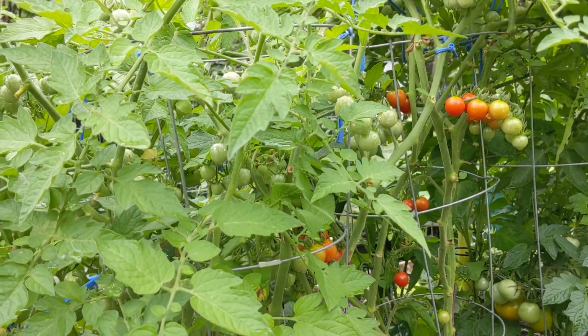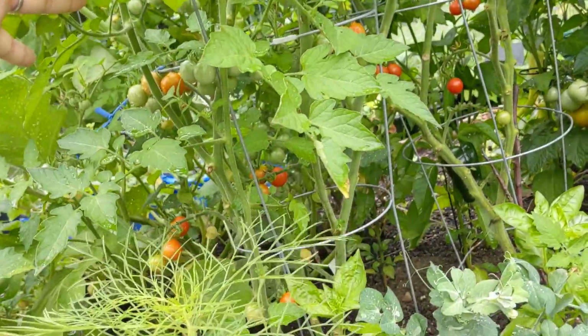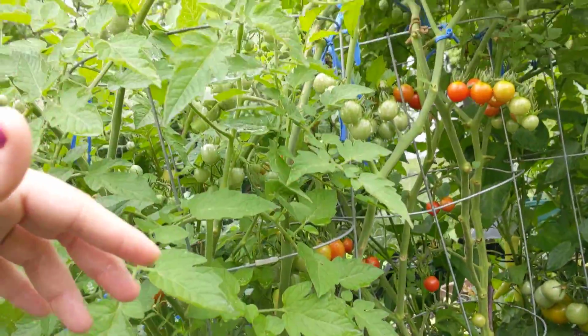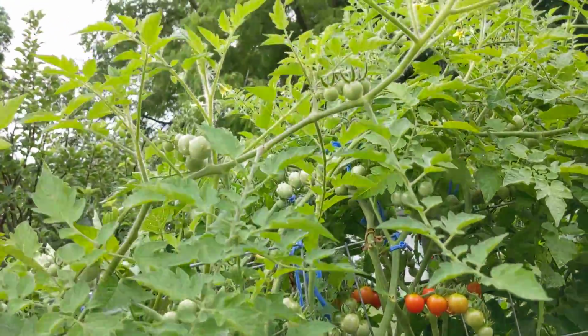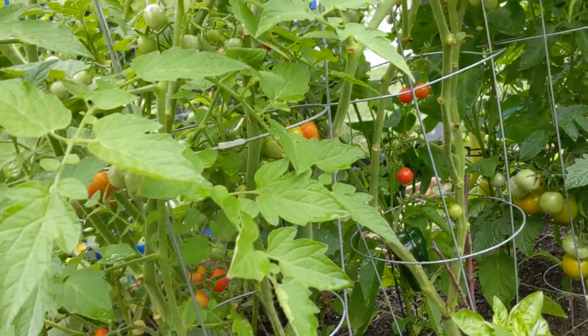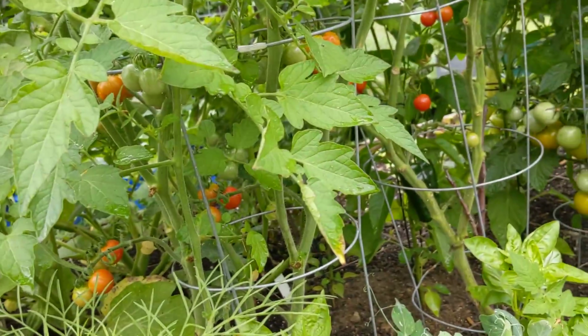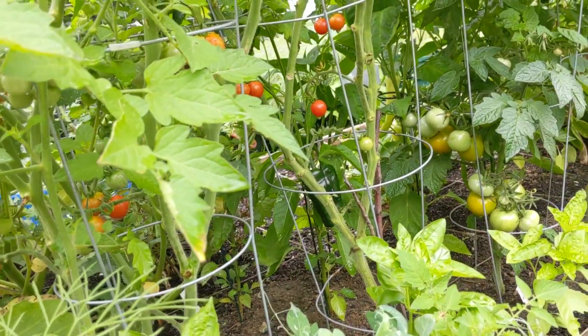Okay, my other tomatoes, these are inside the raised bed. These are the super sweet cherry tomatoes. And they are doing quite well. They are vining all over the place. I've done my best to kind of control and contain them, and now I'm sort of giving up and letting them just go.